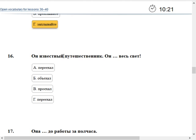He is a famous traveler. He's something the entire light. Okay, I'll explain this in a second, but I'm going to assume again that the ob here is the correct prefix because it's like he traveled around. It says he's a famous traveler. He traveled around, I guess, the whole world.